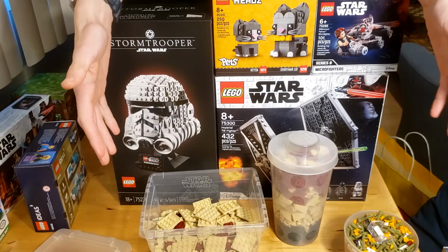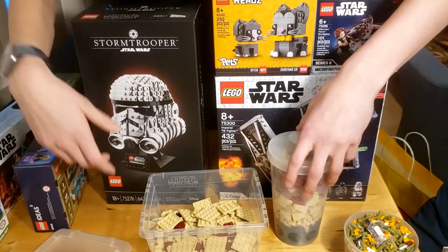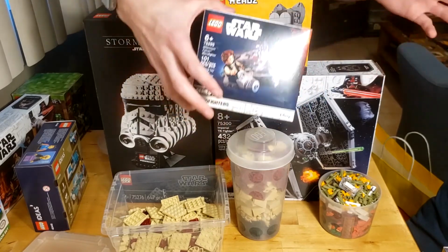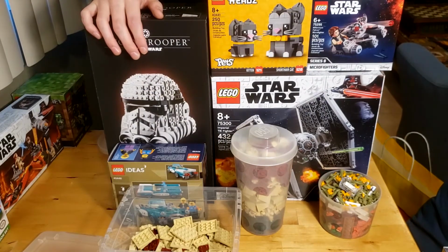Anyways, everybody, that is the haul. I really hope that you enjoyed. I got a lot of cool stuff, and I absolutely cannot wait to build all these sets. All these sets are magnificent. Oh, I'm not going to be building this one, of course. This is just going to be kept sealed. But yeah, that will wrap up this haul video.